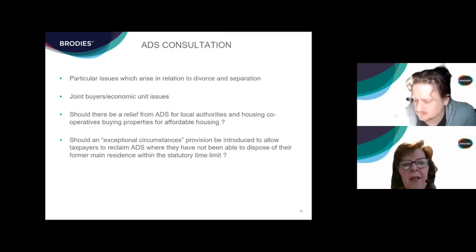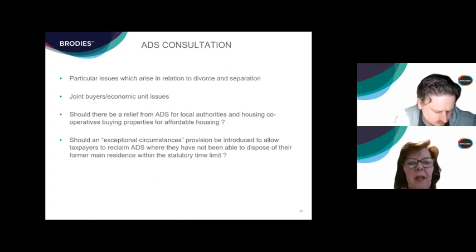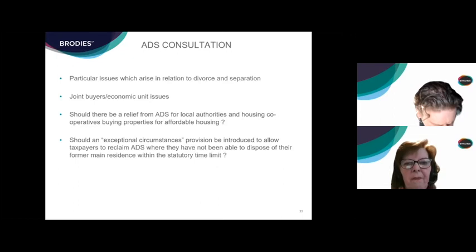Also, the joint buyers economic unit issues, which Bob was alluding to: for getting into the ADS economic units, husbands and wives and so forth, and partners are treated as owning things which each other owns, but not for getting out. So should there be more symmetry?